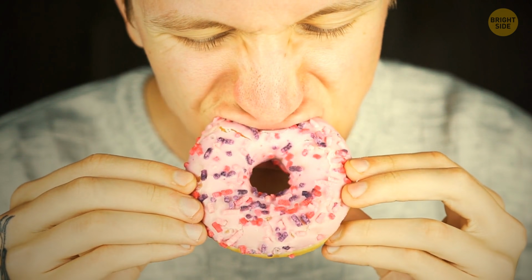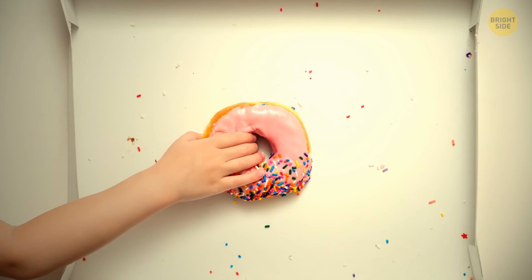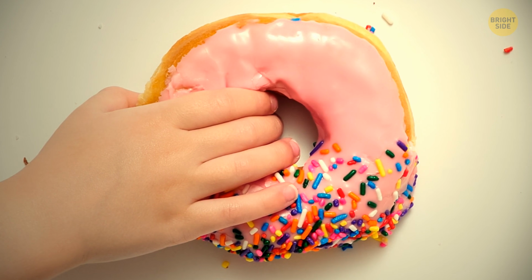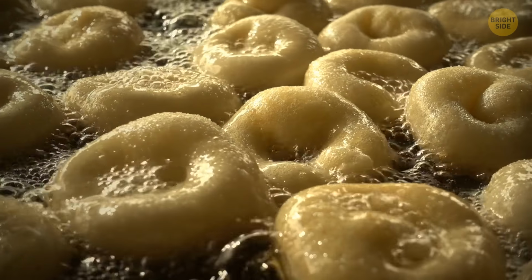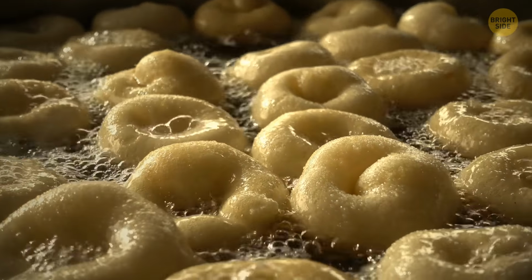Donuts have a hole in the middle, and it doesn't stand for "oh" in donut. It's not designed for an easier grip either, although it can be quite convenient. It's actually made this way for mass baking, so that they cook all the way through evenly.